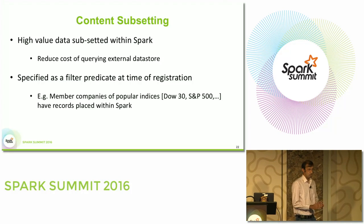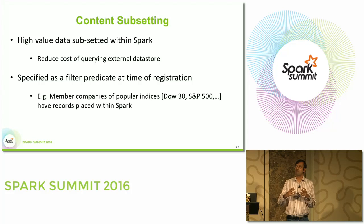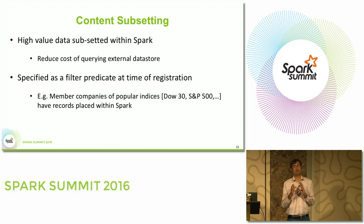There is a significant long tail to how Bloomberg clients access our data. So typically, only a small fraction of data is used in the majority of the analytics, the majority of the queries. Hence, not all data records are equal. The low latency nature of Spark analytics means that we can often not afford the cost of data retrieval from an external backing store. Hence, high-value content is kept deserialized within Spark.